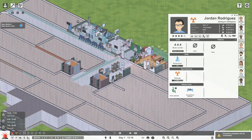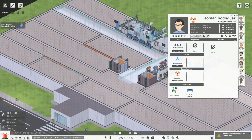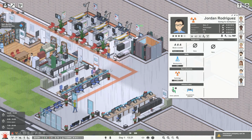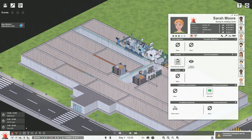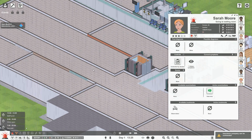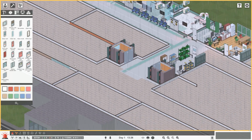All right, so we didn't put down the MRI or the CT, but I don't think right now it's quite necessary. I think I'll wait until we get somebody who has something that we can't quite figure out. But what I believe we will do is get ahead of the game and put down our first one of our laboratories rather, not micro per se, but just one of our general laboratories. So we will put that down over here.